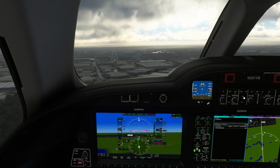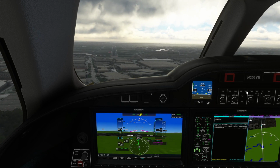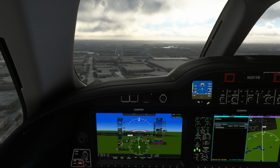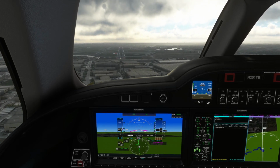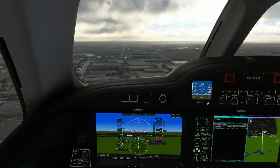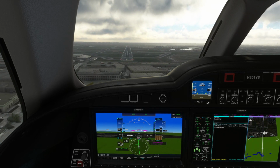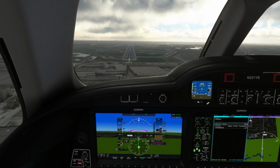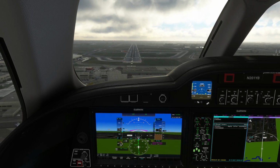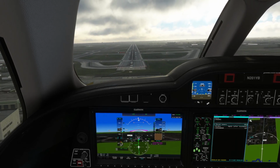So we are at VREF, auto throttle off. Yaw damper and autopilot are off. Alright, I'm flying the plane manually, and we're sort of crabbing a little bit because we're kind of aimed into the wind here a little bit. Minimums, we are landing. 2 white and 2 reds. We're a little low now. I'll just pitch up a little bit.